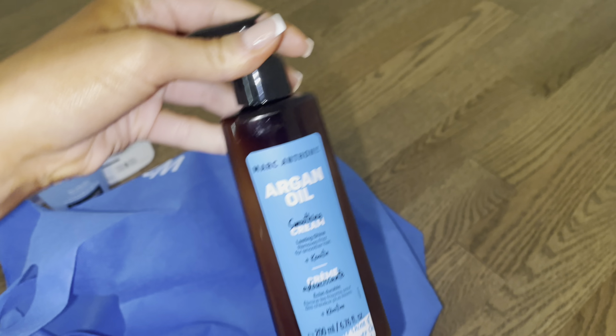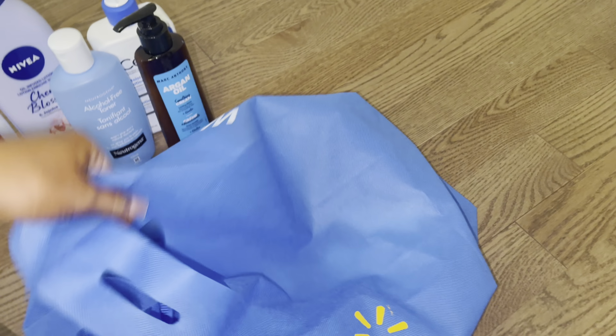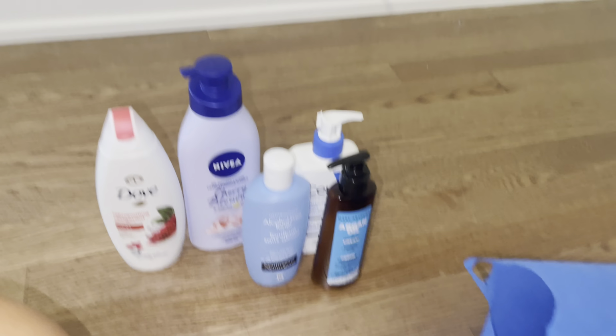I love the Marc Anthony products. I like their scents. I used their shampoo and conditioner before. And yeah, that's everything that I got.